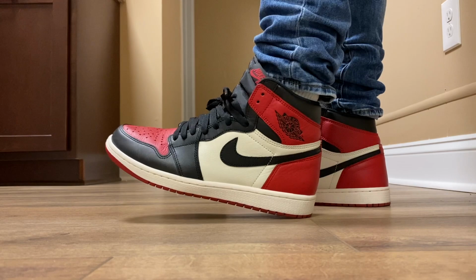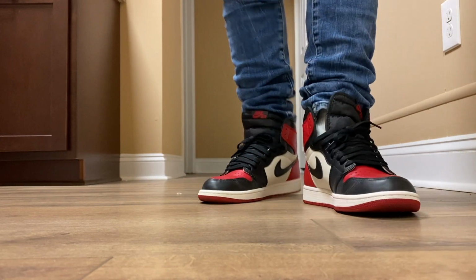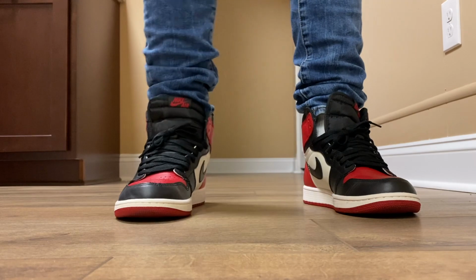I had them when they originally dropped back in 2018, but did sell them, and now I'm so happy to have them back. Definitely going to wear these all throughout 2021.